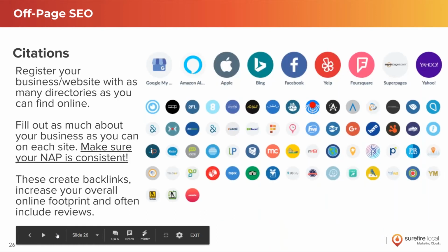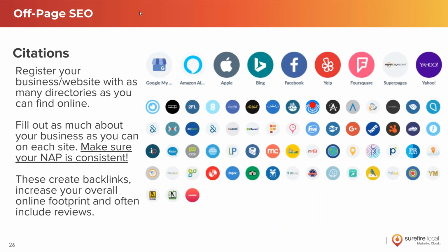And you want to fill out as much information about your business as you can on each one of these directories. So business hours and types of payments accepted and all that good stuff. And then most importantly, and I really want you to take this away today, make sure your name, address, and phone number is consistent across all those directories. We call that NAP.